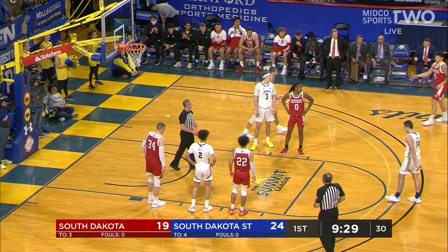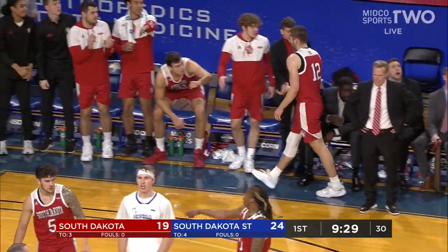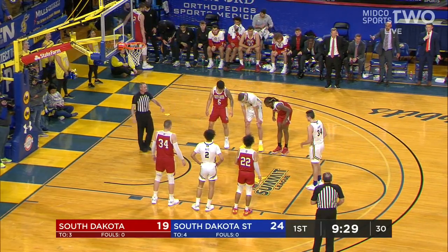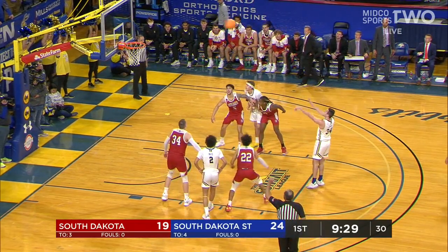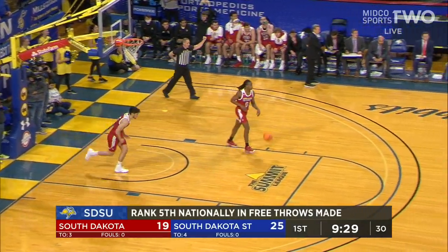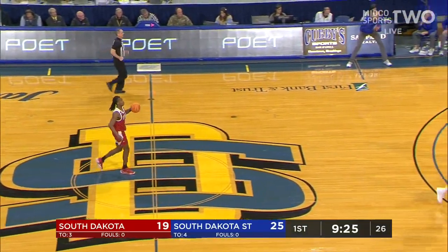A 91% free throw shooter is missed. And I didn't even say anything. I was waiting for you. But movement without the ball is an underrated skill that this South Dakota State Jackrabbit team possesses. I mean, this is a team with a high basketball IQ. Spacing of the floor, movement without the ball, as good as anybody in the league.